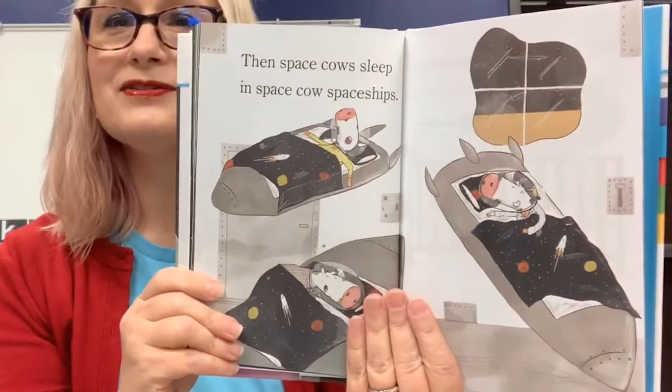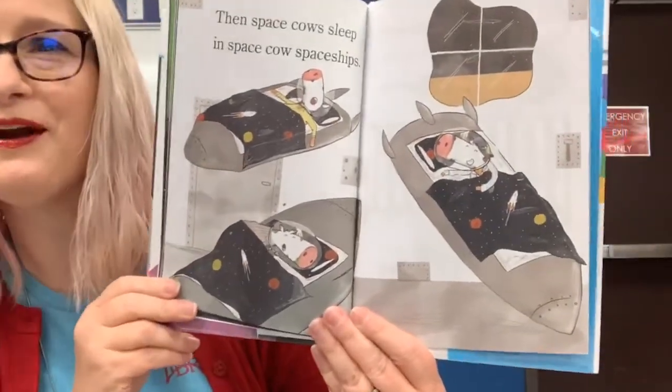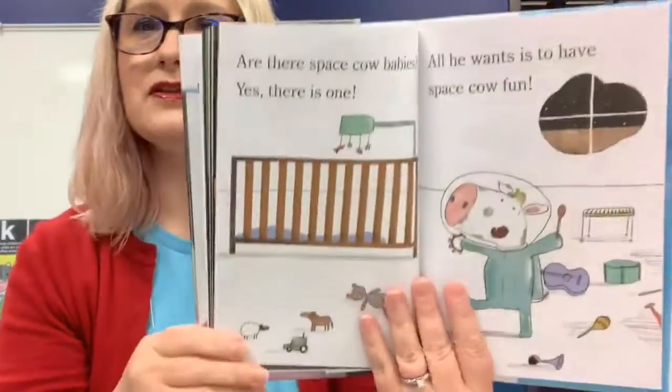Then space cows sleep in space cow spaceships. Boy, there's some little tongue tangles going on there. Looks like they're gonna sleep well, doesn't it? Those are some fun space beds. And the covers with all the rockets on them.